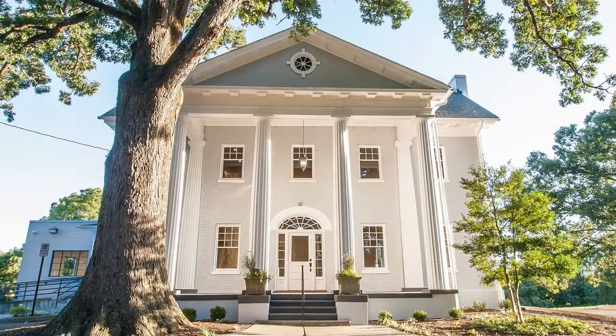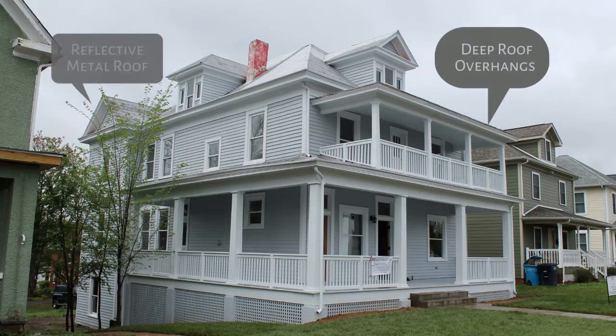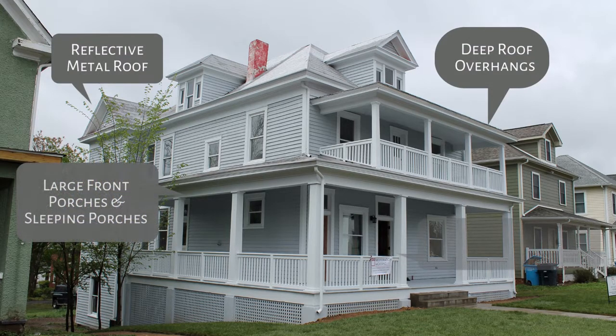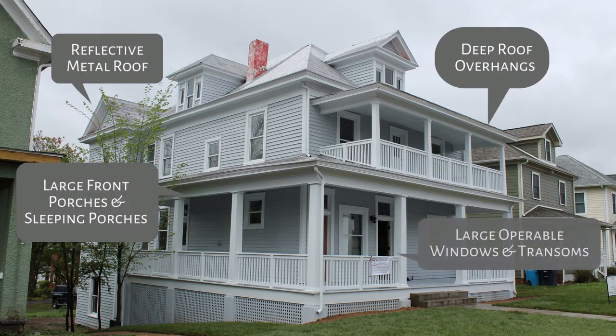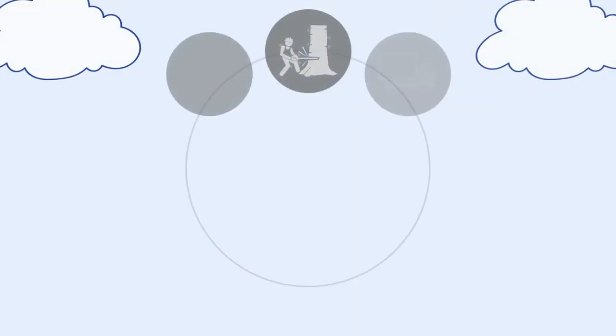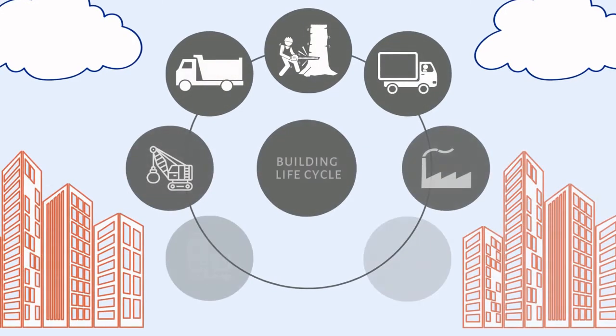In our first ever Architectural Minute segment two years ago, we talked about how historic buildings were designed to make the best use of heating, cooling, and ventilation by natural means. And those design strategies are just as effective today. And when you consider the resources that go into new construction, rehabilitating an existing building is infinitely greener.